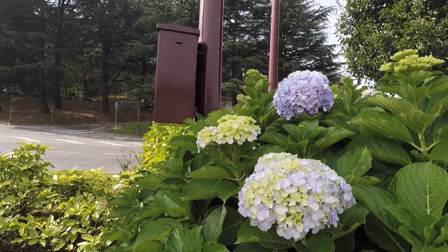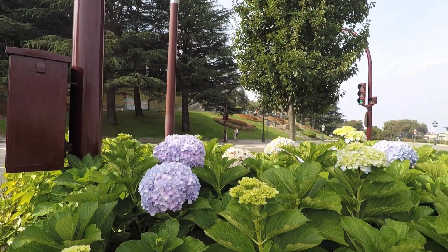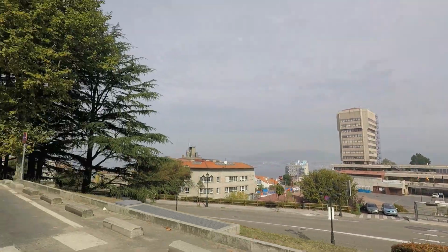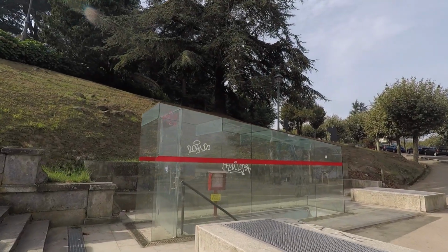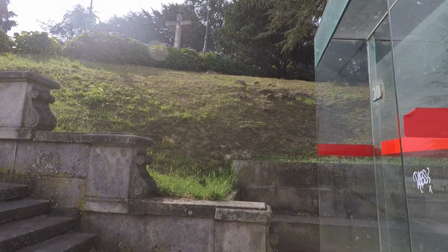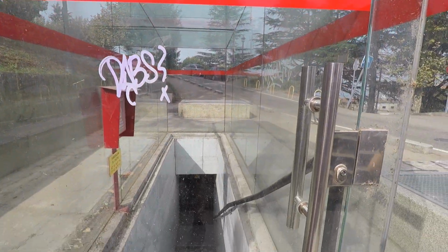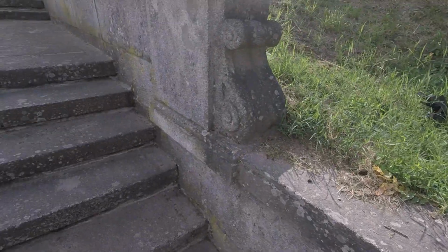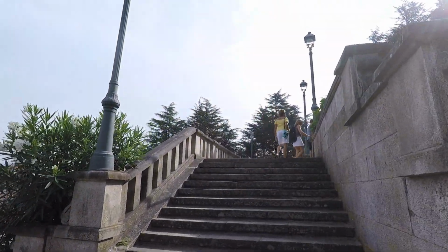Look at the hydrangea plants. So we came up a little ways, some stairs, and we came across these glass buildings. There's one on each side, and they're locked, and they just go down to what I don't know. But we have to go up to what I don't know.